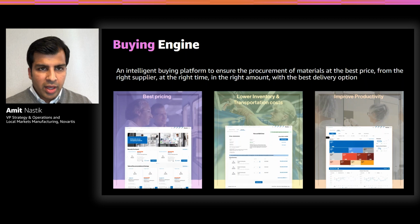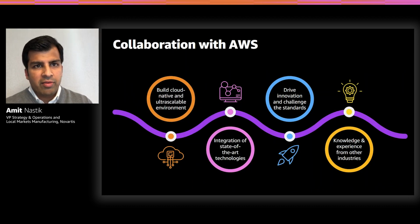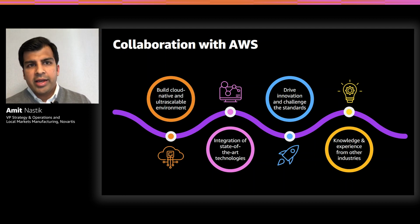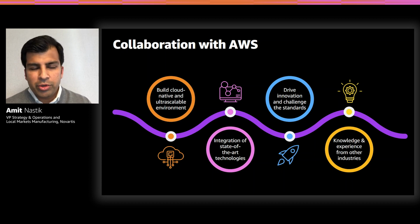And obviously we chose AWS to work with us because AWS for us is one of the key players in the industry when it comes to supply chain and also to manufacturing. We truly believe that working with AWS, we can deploy the best technologies, the most modern technologies, state of the art, and make it part of our system. We truly believe that we can challenge the status quo and really think about what is possible, what innovation means. It is also about learning from other industries, what you have done maybe in the automotive industry and in many other industries where you are present.